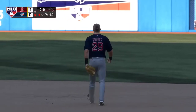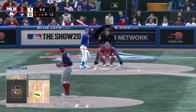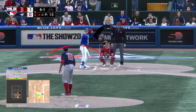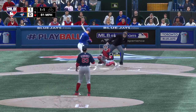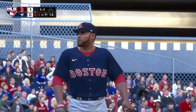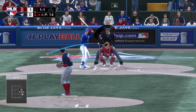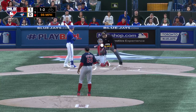Number 8, second baseman, Cavan Biggio. Stepping in for the Jays, Cavan Biggio. He was a strikeout victim in his first try. Good slider there, gets a swing and miss. No runs, 3 hits, and no errors in the game for Toronto. Off the outside that time as the breaking ball can't catch the zone. And that's taken for a called strike 2.